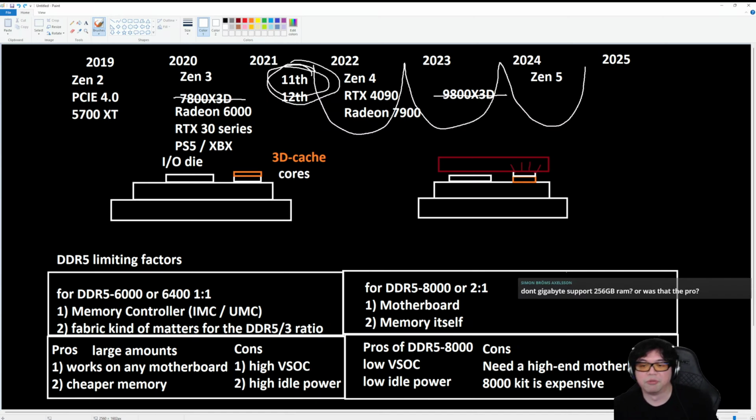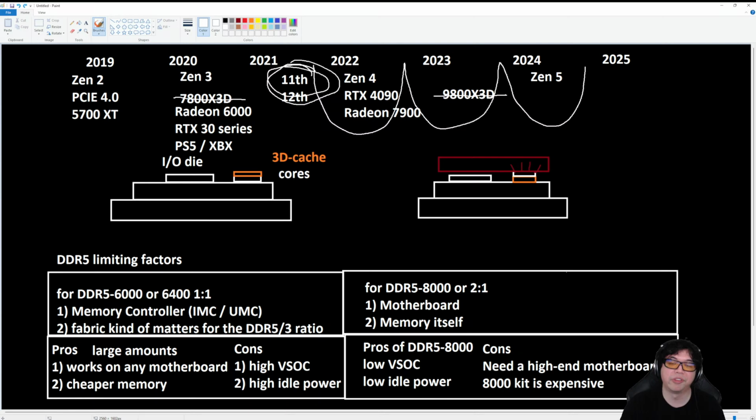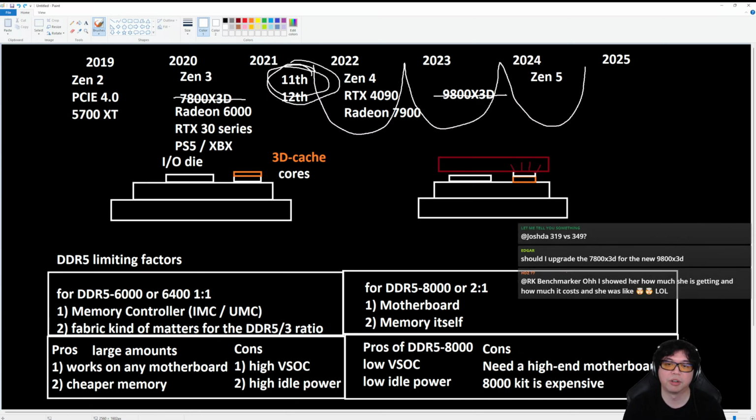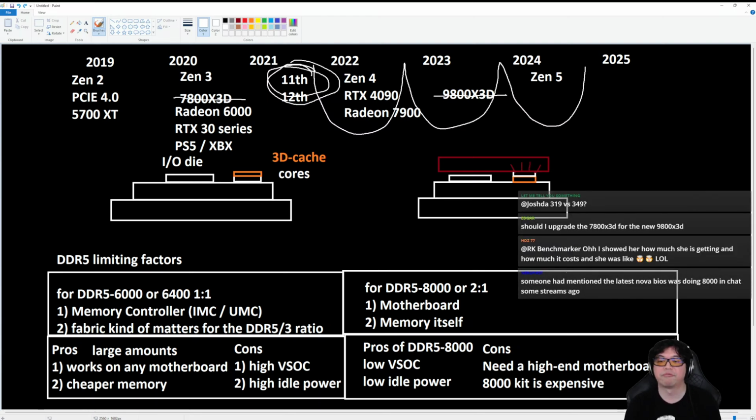256 gigabytes of RAM will be supported on all of them. It just depends on BIOS updates, guys. Keep in mind, there is currently no 256 gigabyte memory kit on consumer desktop. If you want 256 gigabytes of RAM, you have to go with Threadripper, because that only exists with RDIMM. You have to have registered DIMMs if you want that much RAM.